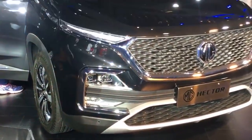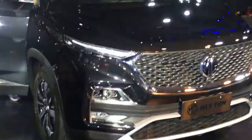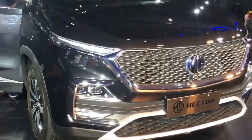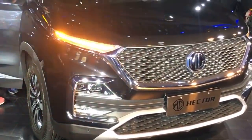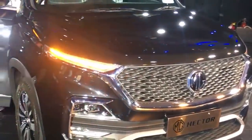Where are you guys right now? Vaibhav, we're in Mumbai. That's where this unveil is happening. The bookings open in the first week of June. Alloys are 17-inch. When will you review it? A lot of same questions coming again and again. The review should be sometime in the first week of June as well.